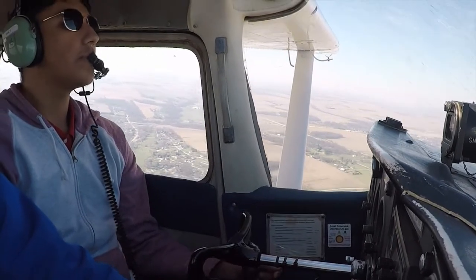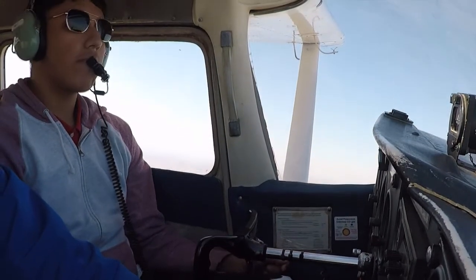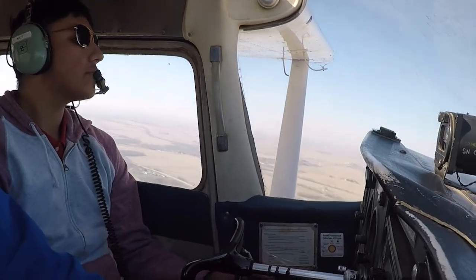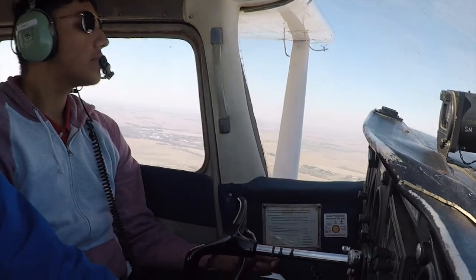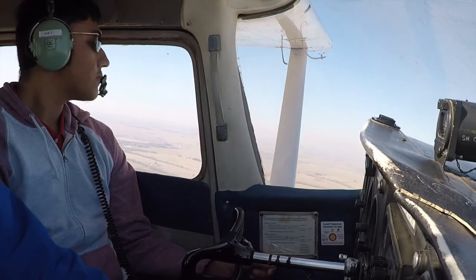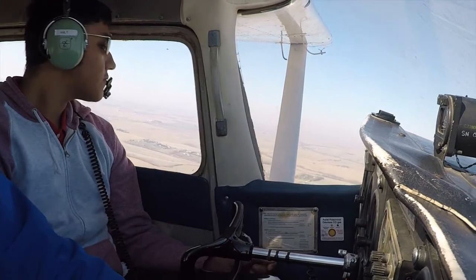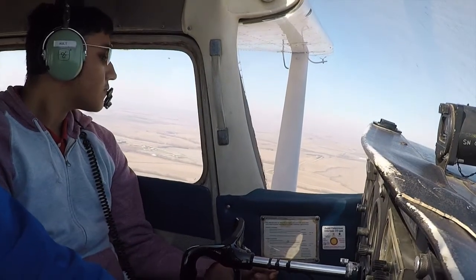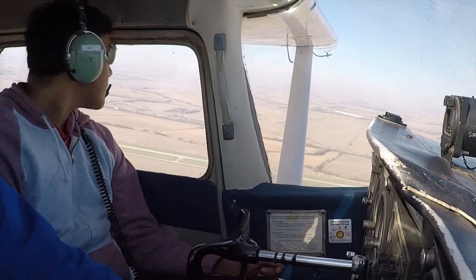All right, so there's the airport in front of us. So we'll turn downwind now. Plattsmouth traffic, Cessna 04 Foxtrot is left downwind, runway 16, Plattsmouth. All right, so there's our runway.